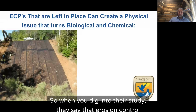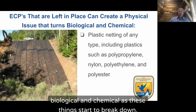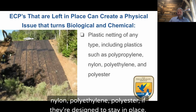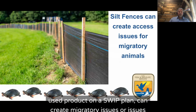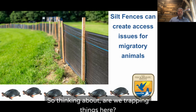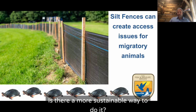So when you dig into their study, they say that erosion control products that are left in place create a physical issue that turns biological and chemical as these things start to break down. And they say plastic netting of any type, including polypropylene, nylon, polyethylene, polyester, if they're designed to stay in place, we could have an issue with microplastics in our water column. They talk about silt fence and how silt fence, which is the most widely used product on a SWPPP plan, can create migratory issues or issues for migratory animals. So thinking about, hey, are we trapping things here? Are animals dying because we're doing this? Is there a more sustainable way to do it?